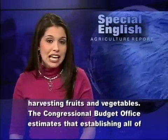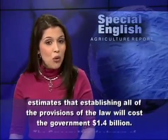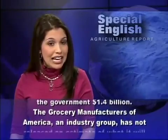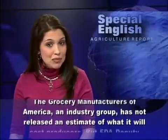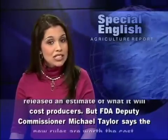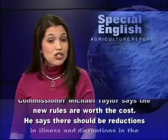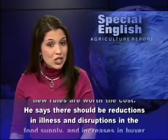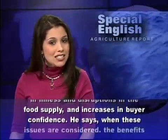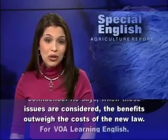The Congressional Budget Office estimates that establishing all of the provisions of the law will cost the government $1.4 billion. The Grocery Manufacturers of America, an industry group, has not released an estimate of what it will cost producers. But FDA Deputy Commissioner Michael Taylor says the new rules are worth the cost. He says there should be reductions in illness and disruptions in the food supply and increases in buyer confidence. He says when these issues are considered, the benefits outweigh the costs of the new law.